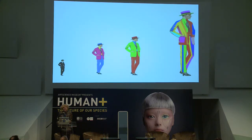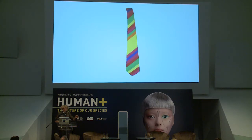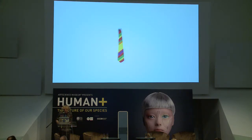And you can also wear songs. Depending on how you design the clothes, you can wear music. This is a tie that I designed that sounds like electronic music. So when I look at the tie, I can hear the melody that I like. The longer the tie, the longer the melody.